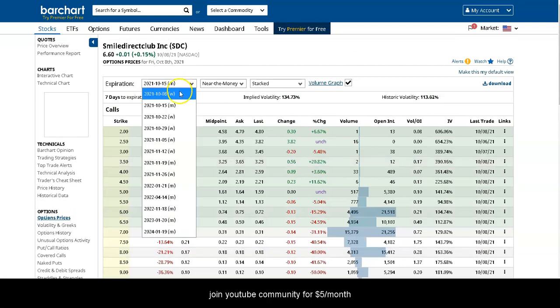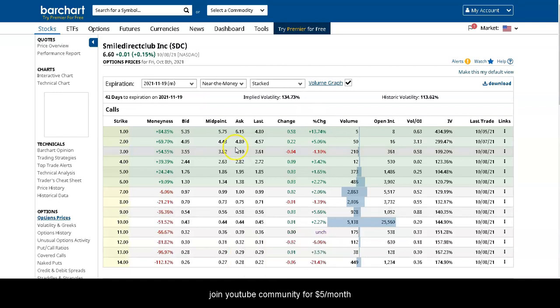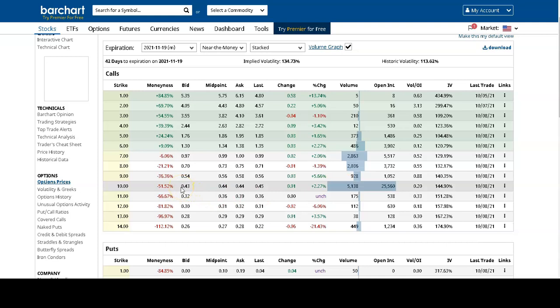If you want, you can also take a longer time frame with the November time frame, and in that case you will see this is very interesting. If you look at the November expiry call option, you can see for 10 strike price there are 25,000 open interest with a volume of 5,000. Very exciting. And the call option will cost only $43. So again, if you want, take time, spend $43 and participate in the run.